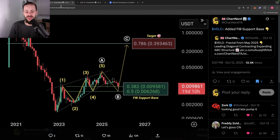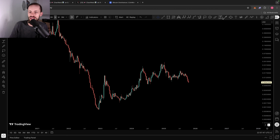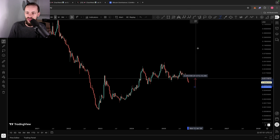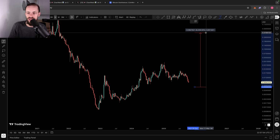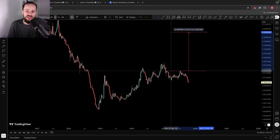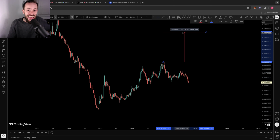And that will also be the case for Velo once it decides to find its low, in my opinion, in this B-wave structure leading into the C, which would take us up to 39 cents, 38 cents. Let's put it this way. Let's look at the sort of move. If Velo does, let's say, for example, come down to 0.056, and then we get the rally up to 38 cents, that move would be a 64x. Now, in comparison to when we were looking at it back at these 0.038 highs, at this point, it would have been an 8x.